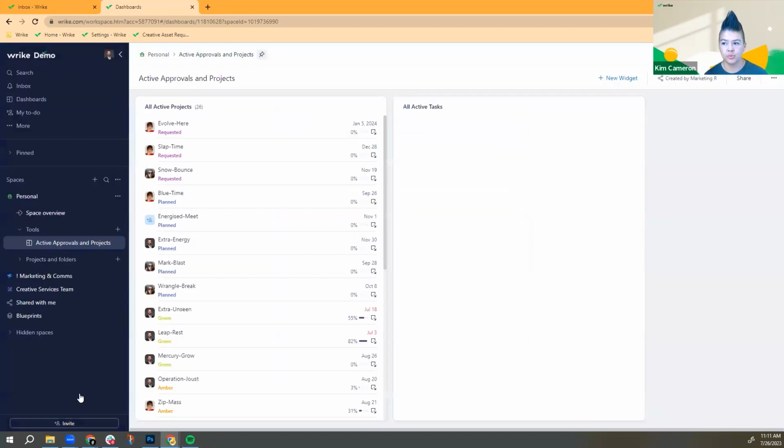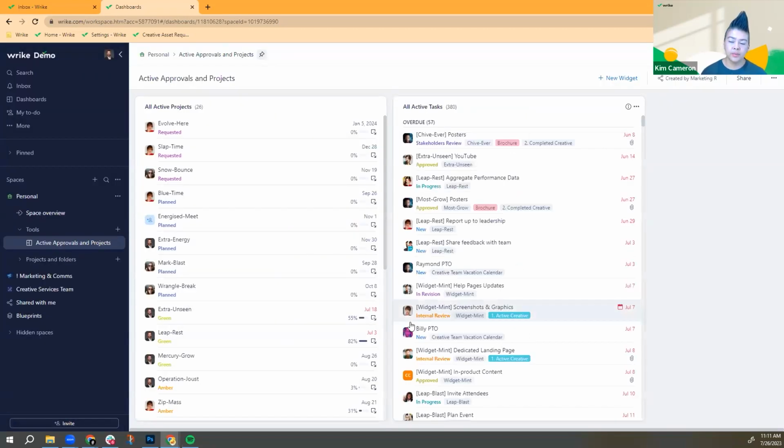Choose add to dashboard. So here we can see the difference. Same data source. We're looking inside the marketing and comms. We see the difference between project level data and task level data. These are the tasks inside the projects.